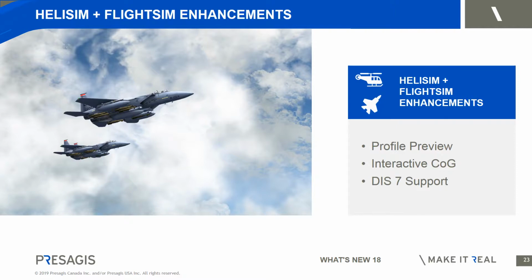DIS 7. To ensure secure and accurate communications between multiple simulations, both FLIGHTSIM and HELISIM allow you to specify that entity state PDUs emitted by FLIGHTSIM and HELISIM are using version 7 of the DIS standard.